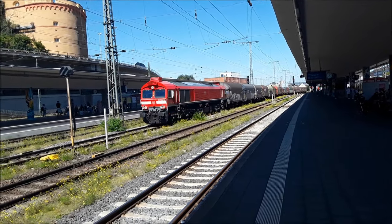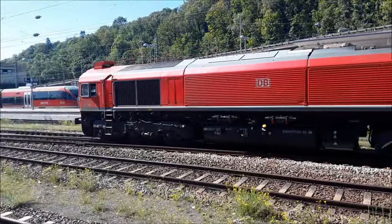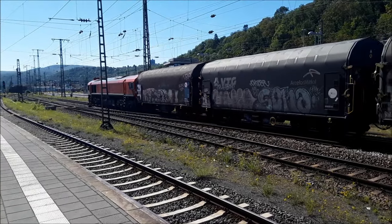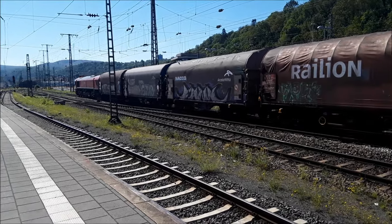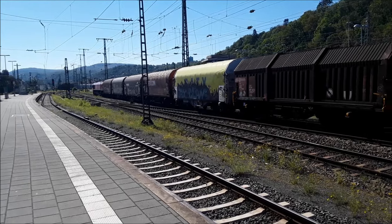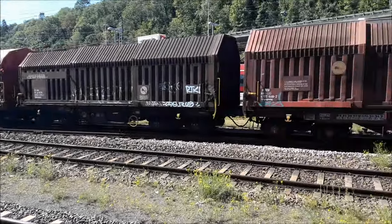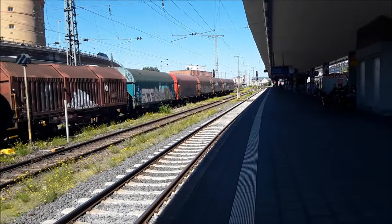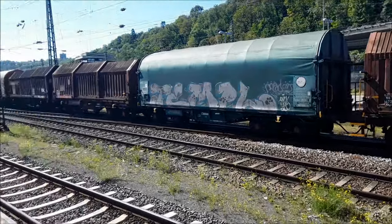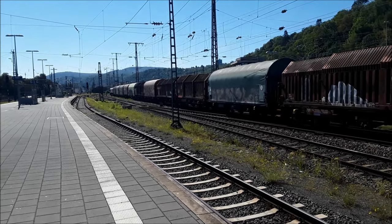Kicking things off, we're going to find one of DB's class 77s coming through, the European version of the class 66. All in steel wagons. Every single one completely covered in graffiti. Travelled along the Rhine from Cologne to here at Koblenz.